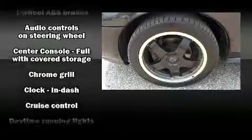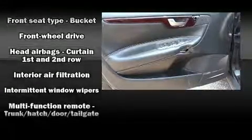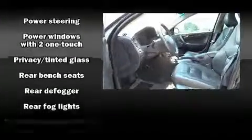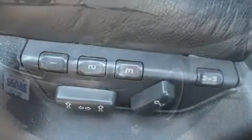throughout the cabin. Passenger security is always assured thanks to the various safety features such as head curtain airbags, front side impact airbags, traction control, anti-whiplash front head restraints, a security system, and four-wheel disc brakes with ABS. Brake assist technology provides extra pressure when applying the brakes.